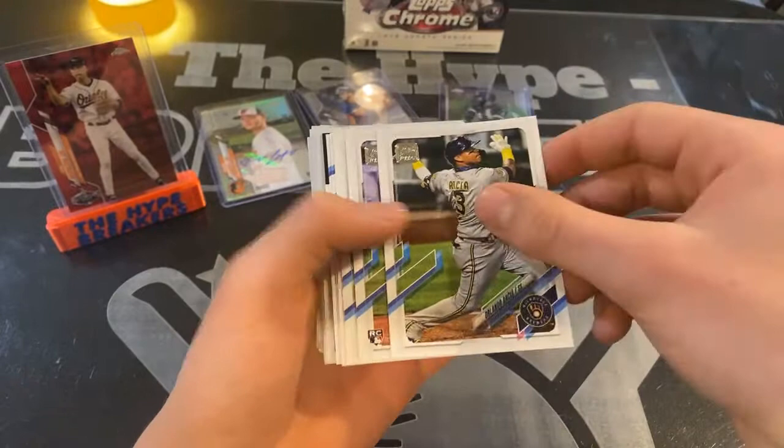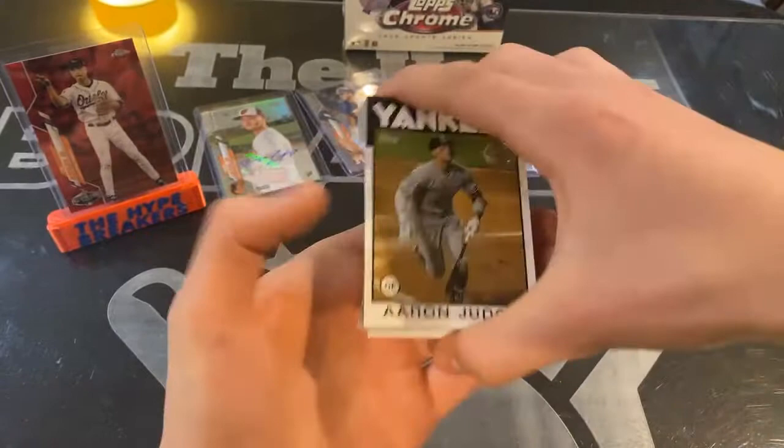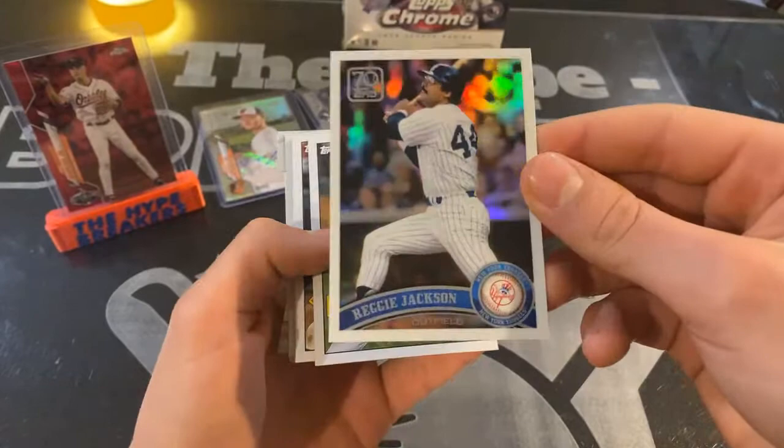for the Brewers, Evan White for the Seattle Mariners, Jesse Winker for the Reds, Luis Garcia for Washington, Carter Kieboom, Aaron Judge, 1986, followed by our 70 Years of Topps Chrome card. It's going to be a Reggie Jackson for the New York Yankees. The 2012? 2011. 2011. Mike Trout's rookie year design there.